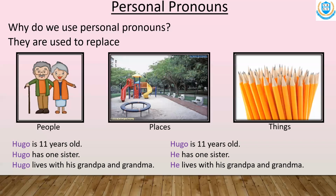Okay, and the other personal pronouns. Hugo is a boy. So we use he. For myself, I am speaking, so we have to use I. I am speaking too, so like that.